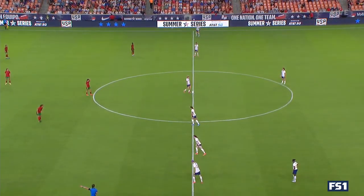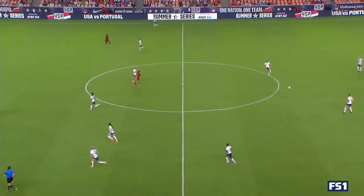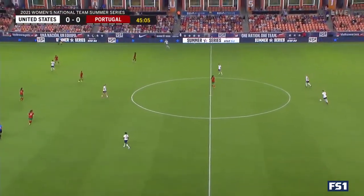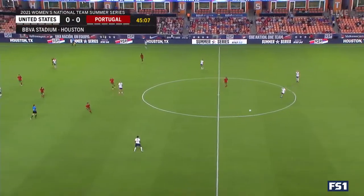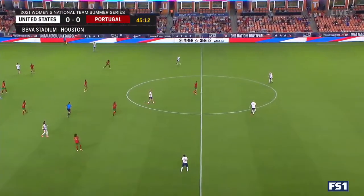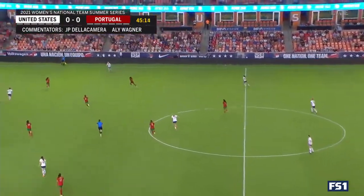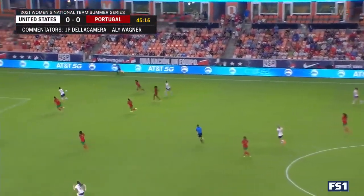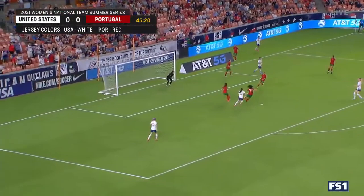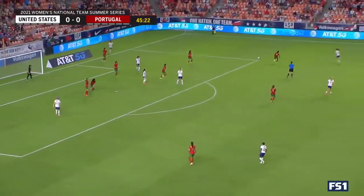One of the great things about Alex Morgan is the runs that she makes, but because of the way Portugal has played, defending in the low block, it's been hard for her to find the freedom to make those runs. Yeah, and for a player of her stature, it's going to be about smaller movements, more effective movements, to the end line, pressing, cutting it back. Let's see what the second half brings.